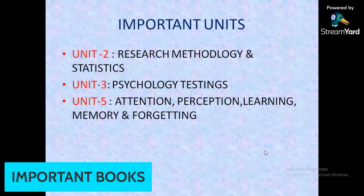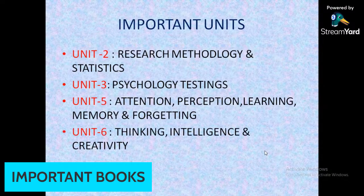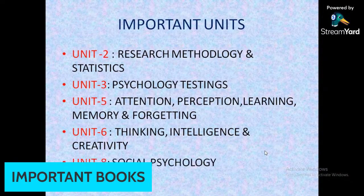Another one is attention, perception, learning, memory, and forgetting. That is Unit 5. Unit 6 also includes thinking, intelligence, and creativity. And Unit 8, social psychology. So these are some basic units, and by doing some research work, I found that these units cover so many scores, as they are high scoring units in the NET JRF paper. Most of the questions have been asked from these units in the NET JRF paper.